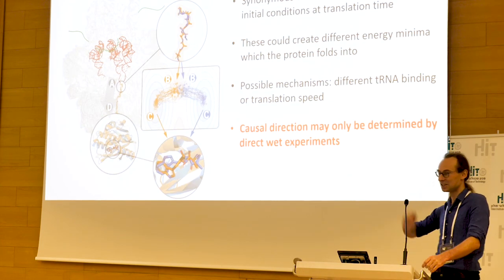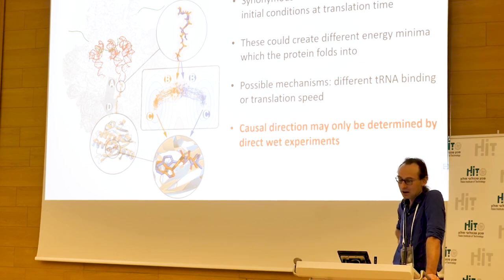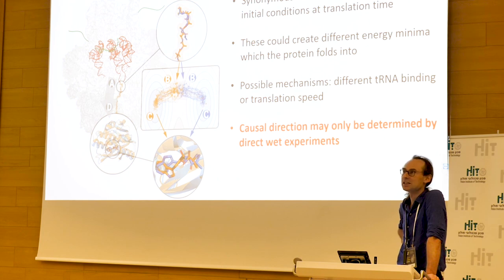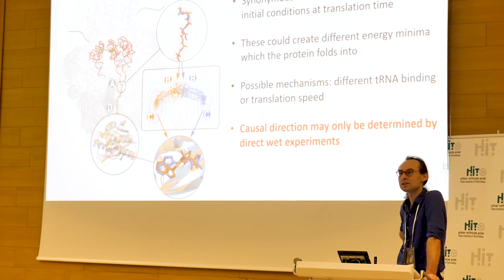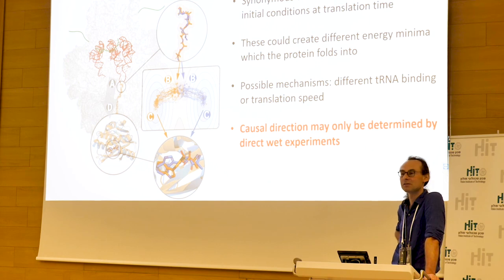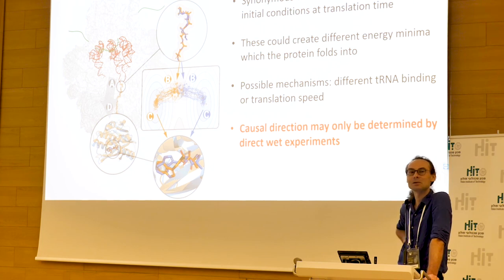So just one last slide and I'm finished. Just to summarize, what we show is a statistical dependence between synonymous coding and the structure of the protein backbone. We cannot claim causality without making wet experiments. We are currently doing many wet experiments, and we have another batch of crystals going to the ESRF facility in June. And hopefully next time, if you invite me, I will show you already an experimental confirmation of what we are trying to find. Thank you.